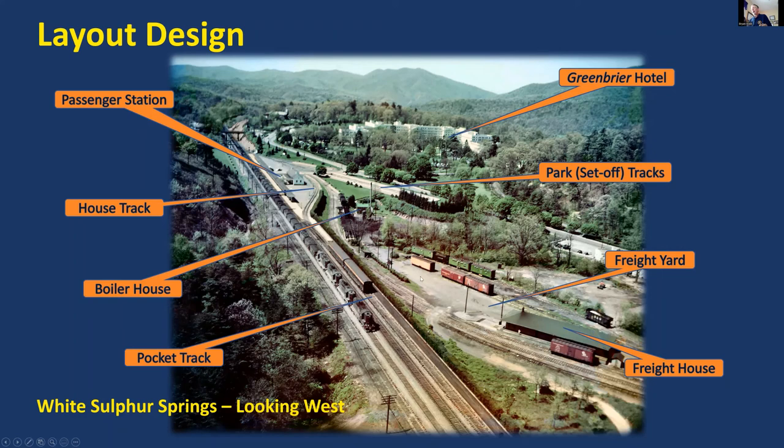Come back up the freight yard lead and you can see the coal trestle. That's the boiler house. And then past the boiler house is the transformer station, of course, and the hotel in the upper right-hand corner. The track that runs behind the station, very important to the operation, that's called the house track. Come down, follow the house track to this siding here where the two passenger cars are. That's the pocket track. That is also a very important part of this operation.